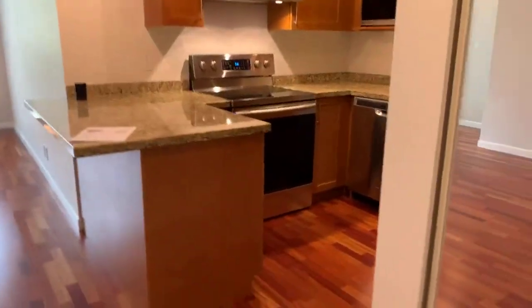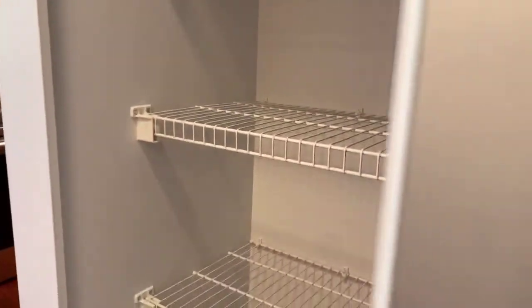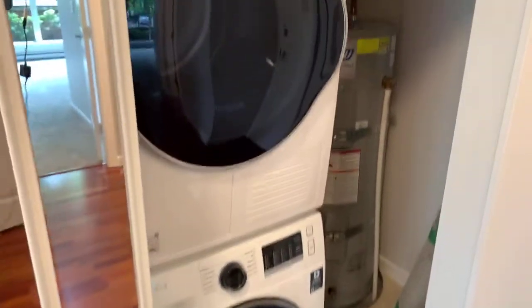Let's have a look at storage here right now. Okay, so we've got a coat closet, which is very handy to have. It's amazing how few buildings actually do. We have another storage area right here. And on the other side, we have the stacking washer and dryer and also the hot water tank for the unit.